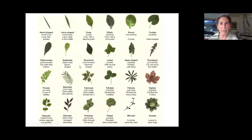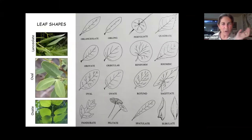Okay, here's a mind-blowing thing. There's a ton of different leaf shapes, right? A ton of them. You kind of look at this and you go, oh yeah, I've seen those things, but you didn't know they all had names, right? Things are sword-shaped, or they're oblanceolate, or they're pinnate, or they're opposite. It's like, okay, oh my God. Brain overload. Don't be deterred. After a while, these become familiar, but you don't need to know them all because there are tools to help you. Look at all these different leaf shapes.